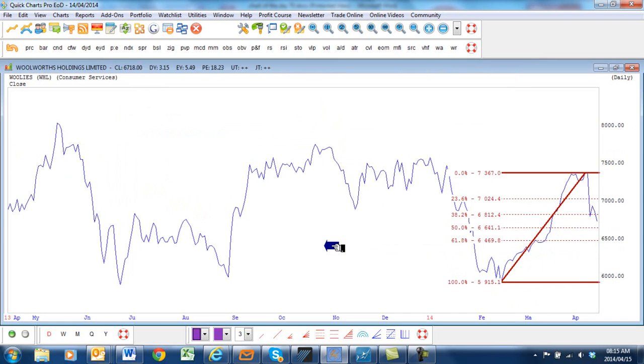Let's go and look at Woolies quickly. Woolies is still losing momentum after the news that came out regarding the Australian side of Woolies. As you can see, the momentum is still going downwards. Current low of expectation is about 66.41.